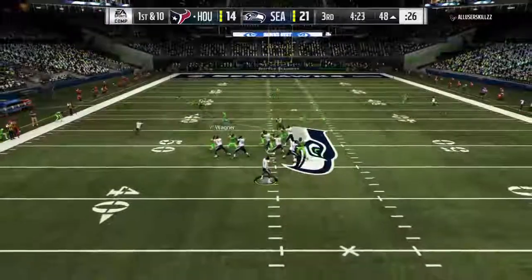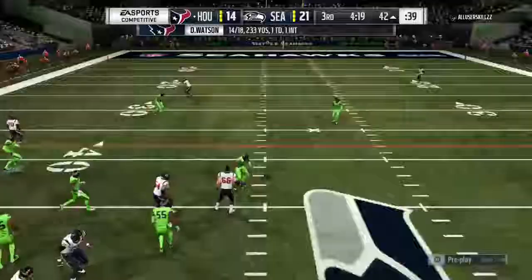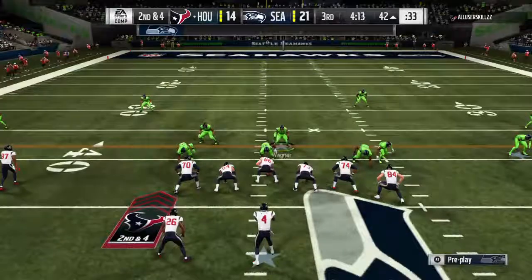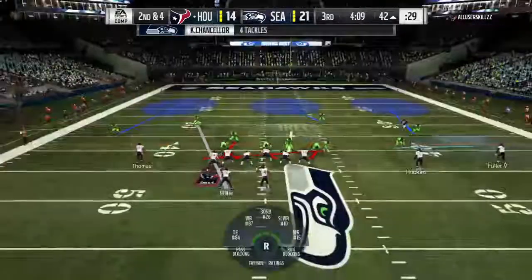Now a first down throw, Watson. Looking left side, and he's got a man. That's Miller. And this time he's able to take it down to the 42. It'll be a gain of 6, and that'll bring up second down. Come back.